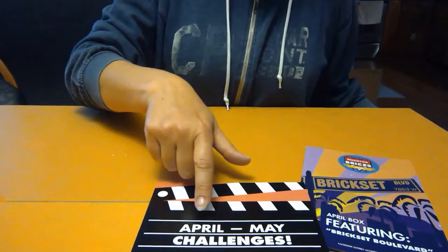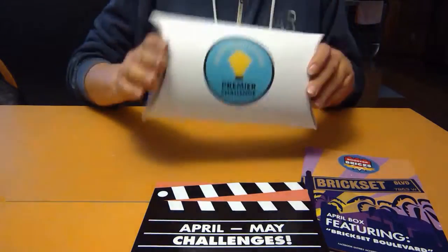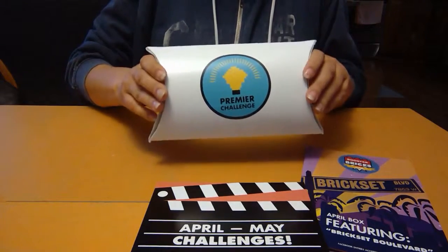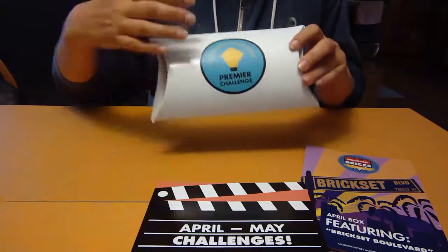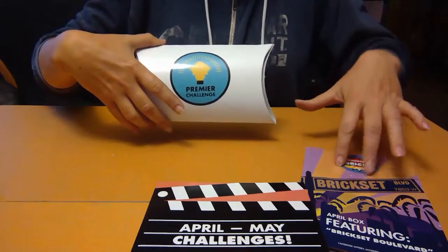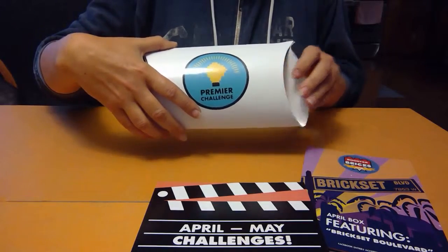We're working on our April to May Booster Bricks Challenge box. Time for the premiere challenge. Using only the parts in this box, we have to build, according to the story, the Brickset Boulevard Archway.